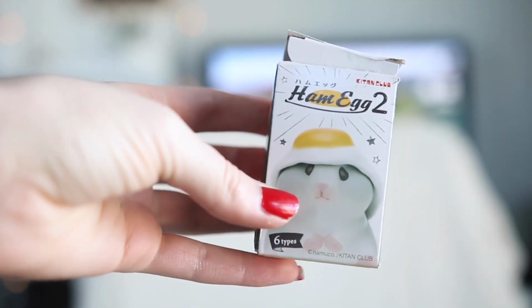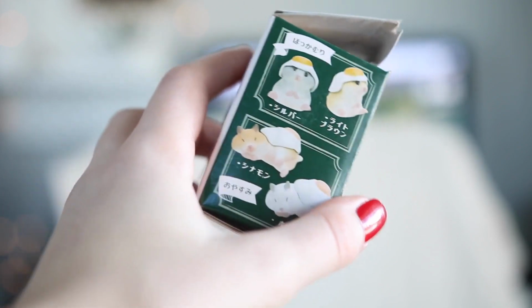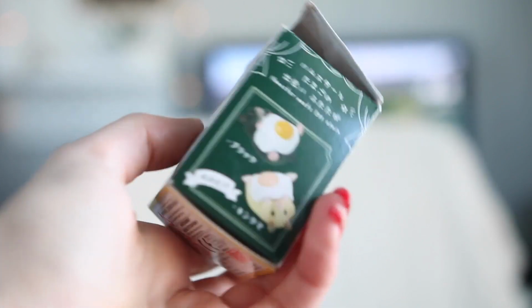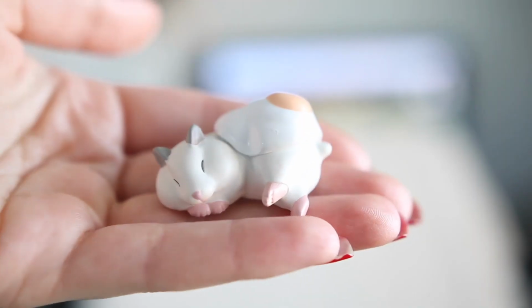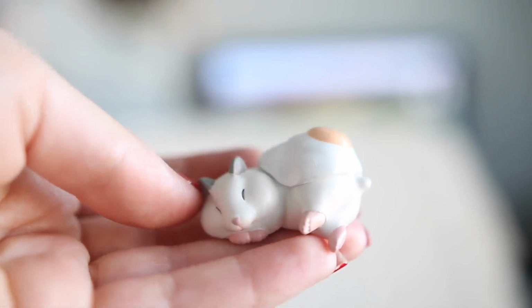To start, this has nothing to do with my pets, but I got this off Amazon, and I was gonna unbox it on camera, but I got way too excited. It's this hamster blind box type thing, and they're hamsters with eggs, and I got this one, and it's so cute. I love it. So I guess we will start with the cats.